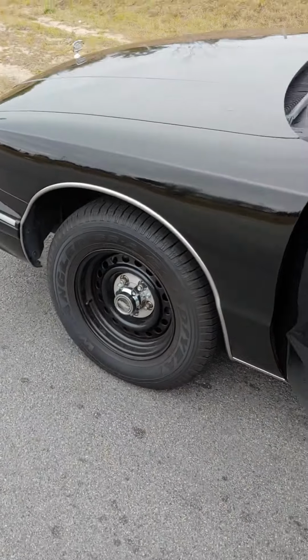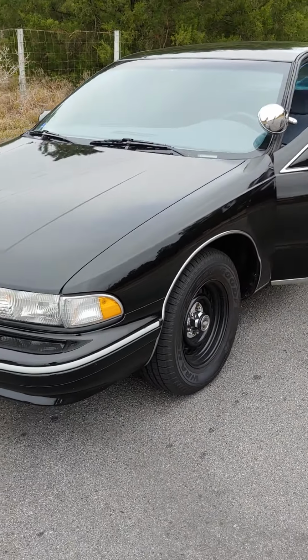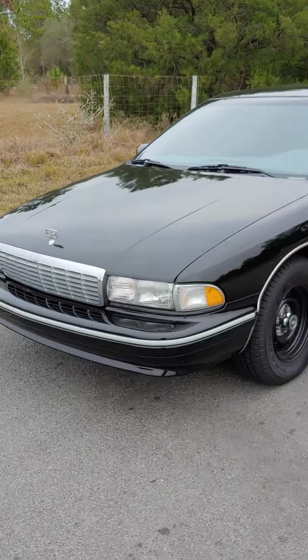Park it here, get out. So the last time I did the video, I had reamed the catalytic converters because they broke apart inside and started making a lot of noise, and I changed the starter.